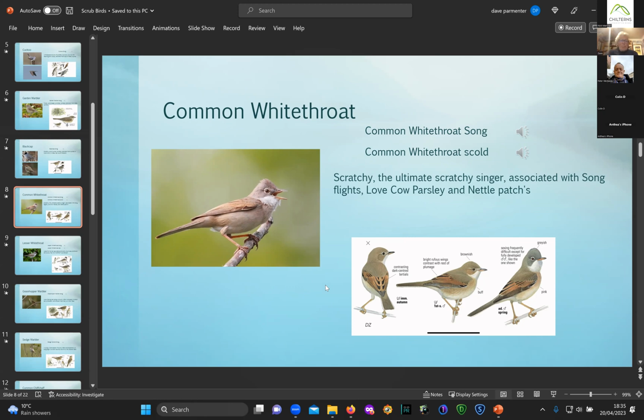But compared with blackcap and garden warbler, this is a very different bird in shape, in coloration, and in behaviour and sound. What I didn't mention for blackcap and garden warbler is that they do share a similar call or scolding note, and it's a sharp sort of tack, quite like two coins being banged together. Very harsh, quite scolding, but it's a single note, sometimes doubled up into a couple of notes depending on what they're angry about.